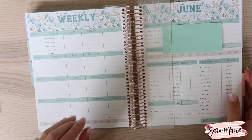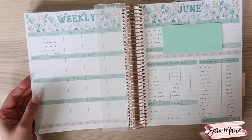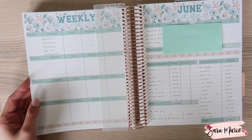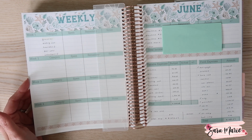So I'm going to be comparing what we've spent so far in June to what we budgeted and just getting an idea of where we're at, where we're standing in terms of these variable expenses, and putting together a game plan for going forward so that we're able to accomplish all the goals that we have in June.